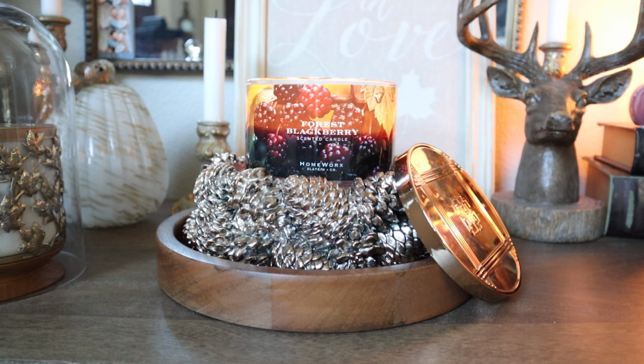The strength and throw have been decent. Now the first couple burns, because of the issues that I was having, it was a little bit lighter, but you can see I'm officially at the halfway point now, and the strength and throw have improved immensely. I would say the strength and throw now is probably about a 7 in terms of strength and between a 6 and a 7 in terms of throw. You do want to be somewhat mindful about what you pair this with.